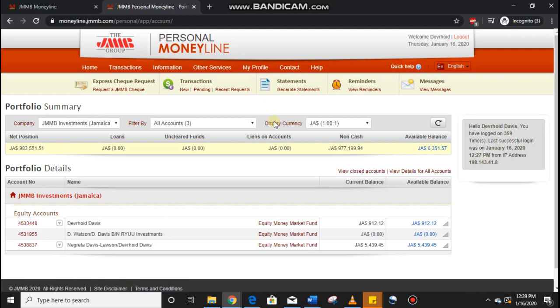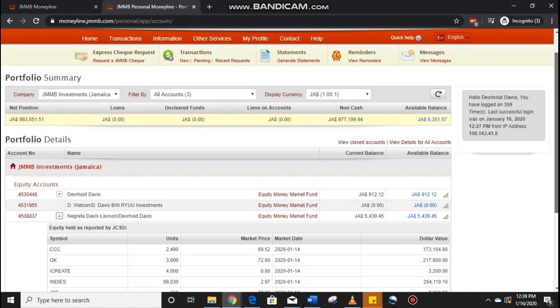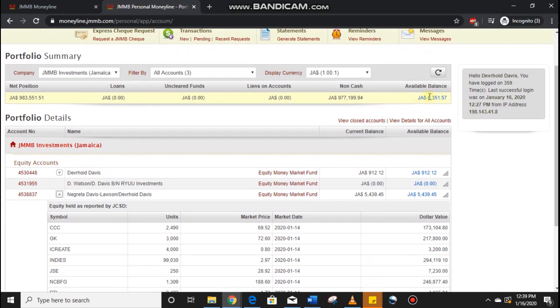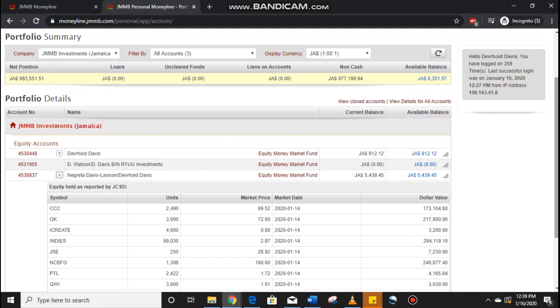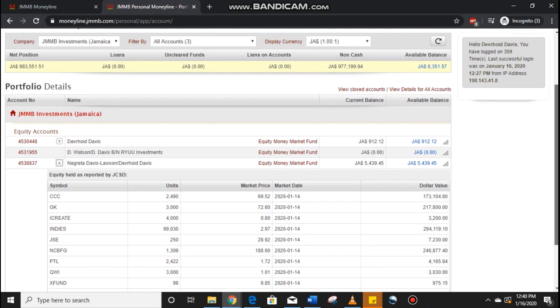Then you will see this platform. This is my personal MoneyLine, and you can see that I already have three or so EMMA accounts, which are equity money market accounts. I'm going to be using this account for this demonstration, and you can see that I currently have around 6,000 Jamaican dollars in cash on this account. Typically I invest the majority of my funds and don't keep cash on my investment accounts, something that would have been evident from my JTrader account that I showed you yesterday, which is just another one of my accounts.